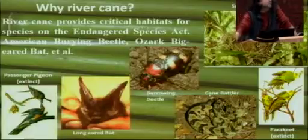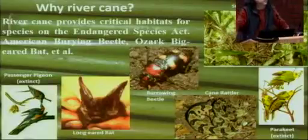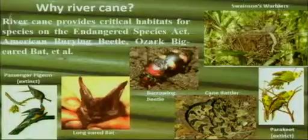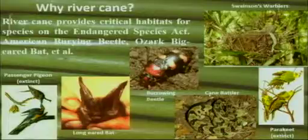And why river cane? Well, turns out river cane protects a lot of endangered species. It's also been known to be a habitat for extinct species as well, the passenger pigeon and the parakeet. We had parakeets in North America at one time. We had passenger pigeons at one time that would blacken the sky. They're no longer here. They hunted them all out. And so it's like, we do need to protect river cane. We need to find out what we have, where it is, and what we can do with it.